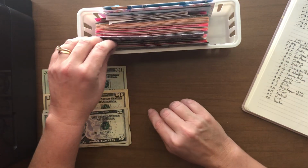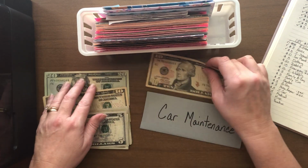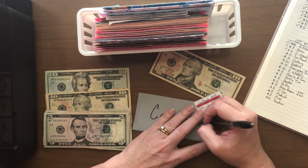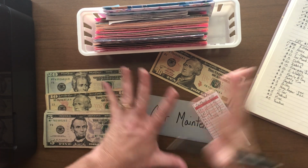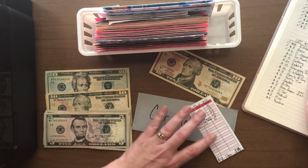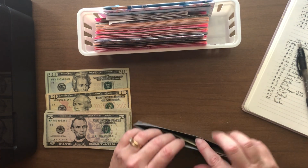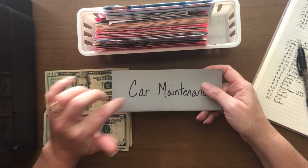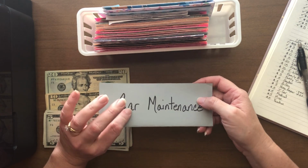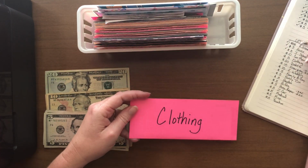All right, up next is car maintenance. It's going to get $10. We just wiped out car maintenance because my husband needed an oil change, so we wiped it clean, but I was so grateful that there was money in here to be pulled out. So $10 is going back in for maintenance. Fortunately, the next time my oil change is due, the dealership is going to take care of it because I got one free one, so that'll give us time to build this back up for the next time somebody needs an oil change.